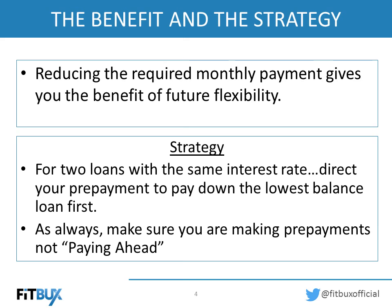Now, as always, if you are making prepayments, it's essential that you check to make sure that you're making prepayments instead of paying ahead, because it can save you thousands of dollars. So we recommend, if you haven't done so already, to check out our video titled, "Are You Making Prepayments Correctly?" Because again, it could potentially save you thousands of dollars if you're doing it incorrectly.